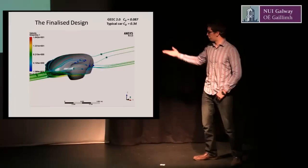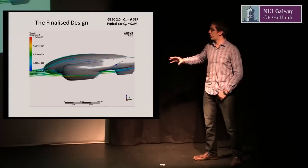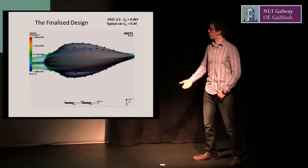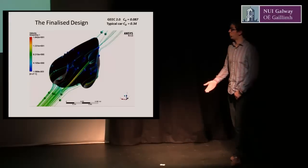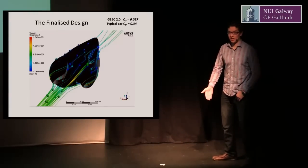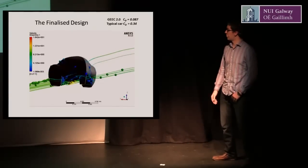And we can see from this simulation here, we can see the airflow actually coming over the car, and there's no actual vortices, there's no huge wake behind the car. So essentially, this is how we improve fuel efficiency. So the car doesn't have to expend energy pushing through the air. It essentially just slips through the air nice and handily.